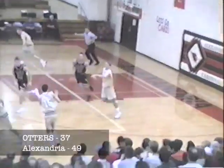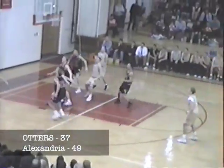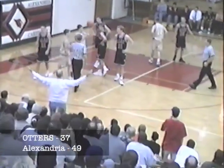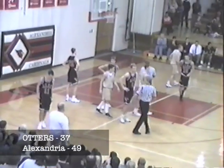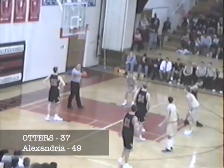Rebound Christensen for the Otters. The outlet pass, down floor very quickly. Arneson, jump shot up, no good. He got fouled, they said. And the foul is called on Salmi. Salmi got him on the arm. There was no way he's going to make that shot. He just threw it up there, but it was a heads-up play by Arneson.